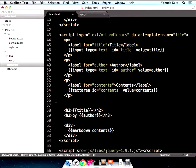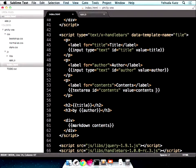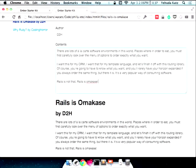OK, great. Now if I reload, actually let me throw some rows on that. So let's say 10 rows. OK, great. And now if I go and change Rails is omakase, that's great. But you can also see that if I make something bold, it's going to work. And the important thing here is I didn't have to actually do anything special to automatically update the markdown on the bottom, right? It's basically all bound together. Because I was using the markdown helper down there, and it's bound to the same underlying model information, it's going to automatically update, which is awesome.